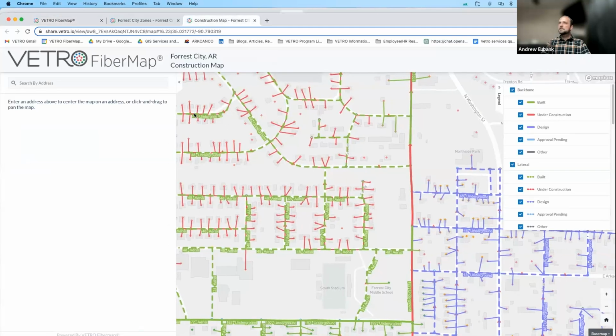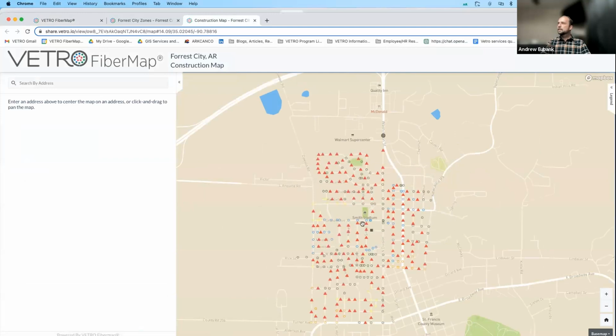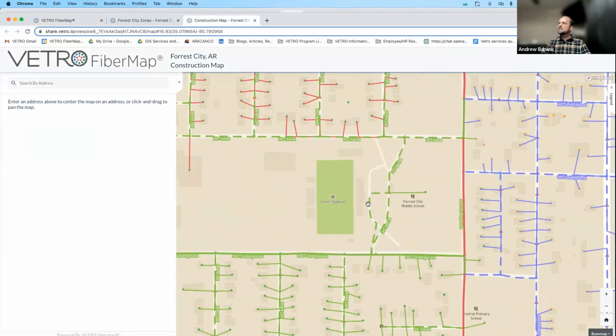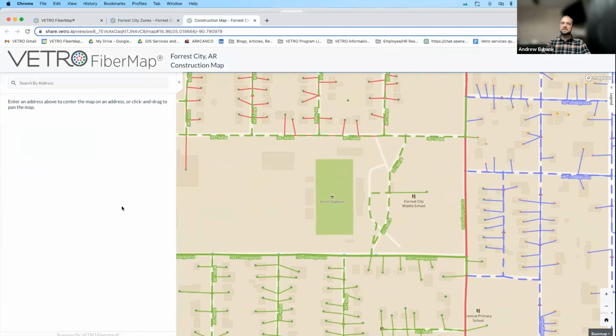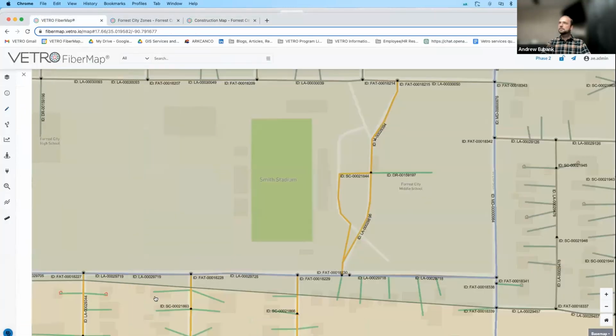Then I'm going to go back to my shared view. I'm going to refresh it. And I can see that change happening just seconds after having made it in the platform. And let's move on to some deeper functionality as well. Through our AWP, or analysis with polygon tools, all of this analysis and deeper data review is made possible by your data having started its life journey in VETRO.